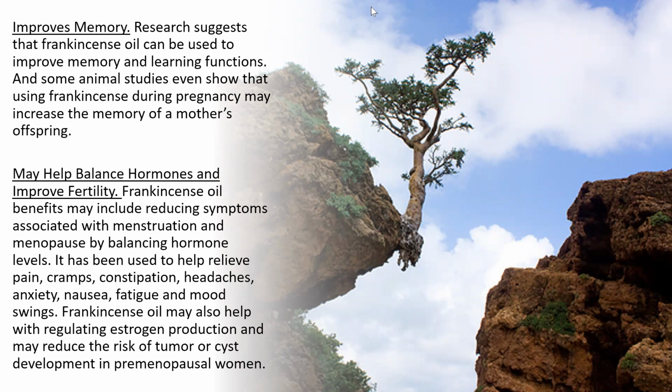And so doTERRA goes to where the tree best grows. Remember, when God made everything, he made it good. So there are specific environments where trees are best able to produce and to flourish. And for the frankincense tree, this is one of the places. Could you just imagine having to harvest the essential oil in that particular place? And then you wonder why this oil is going to be more expensive than some of the other oils. Okay, all of these things have to be taken into consideration.